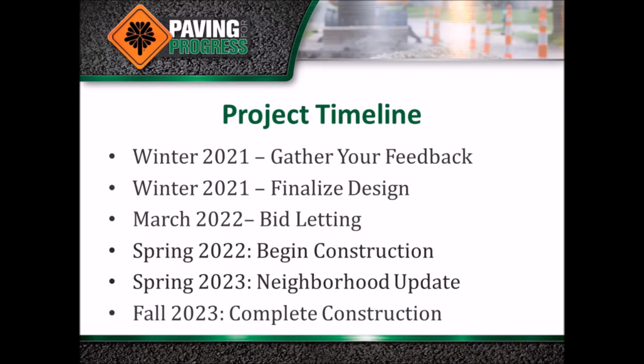Thank you, Dax, for your presentation. I'm going to talk a little bit now about the project timeline. So here in the winter of 2021, we're going to gather your feedback on what we've presented today and also finalize the design for the project. In March of 2022, the project will be let at the state for construction to begin in the spring of 2022. We'll also have a neighborhood update in the spring of 2023 because this will be a 2-year project. As Dax said, spanning between 2022 and 2023, and we expect the project to be completed in the fall of 2023.